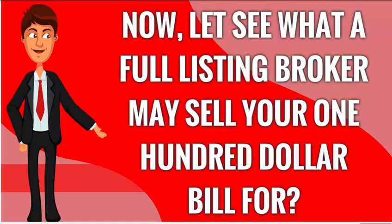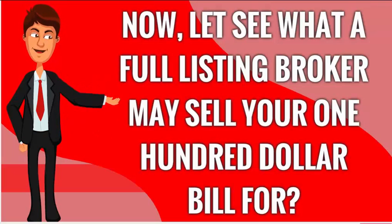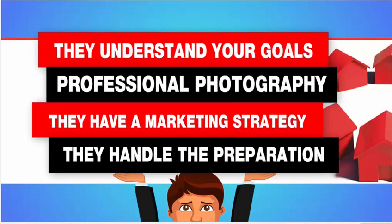Now let's see what a full listing broker may sell your $100 bill for. A full service broker will handle all the preparation of the property. They will have a marketing strategy to help you sell your property and expose your property to 100% of the buyers out there. They will use professional photography and they will understand all your goals. Because there are many ways and many reasons to sell a home. And those reasons, and the timing, and everything that plays around the fact that you're selling a home, have to be put into a perfect plan and a perfect strategy to help you achieve your goals.